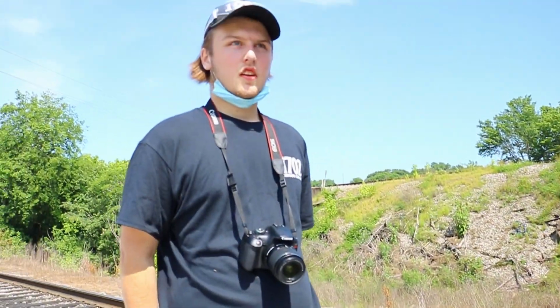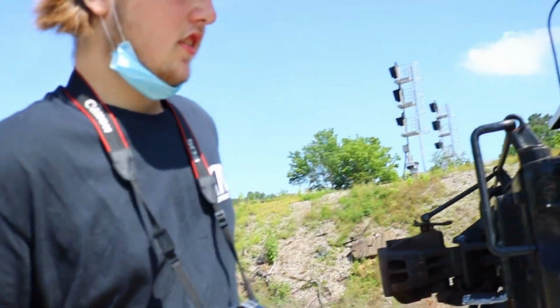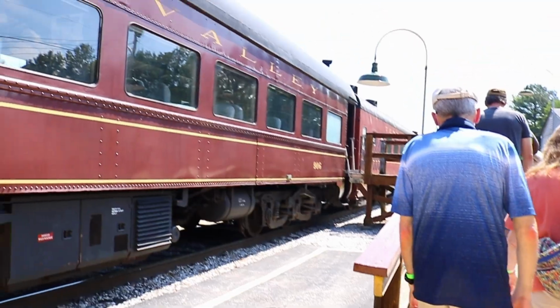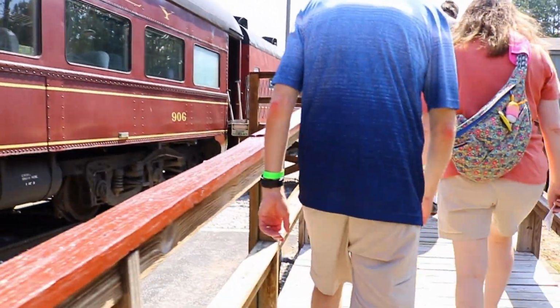We're gonna get on the 1130 Missionary Ridge local. All right, boys, here we go. We're going into the 906. Round trip today that will cross 4 bridges and pass through 1 tunnel.